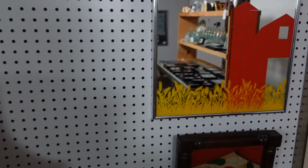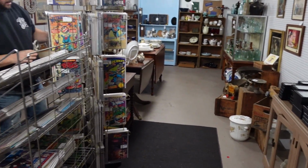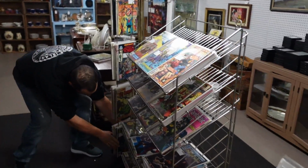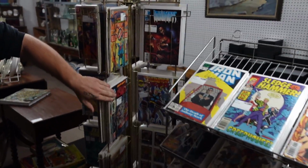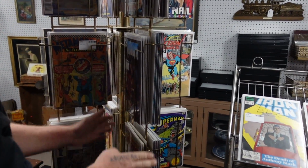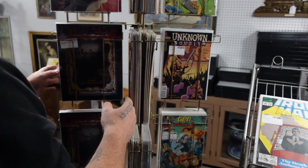So, all your comic books. And I'll tell you what, everything's staying pretty well organized. We're not getting too crazy with knocking stuff around. And they're moving. Yes, I have a bunch more to bring over between tonight and tomorrow.